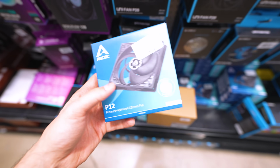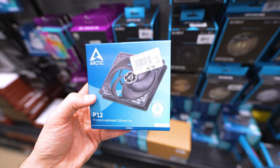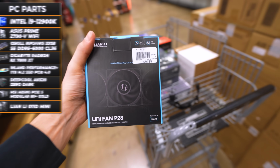If those end up being too expensive, I'm gonna come back and pick up 6 of these from Arctic. The P12s, they're going for only $9 a pack, so we can save a lot of money with these. But that will be our backup plan.